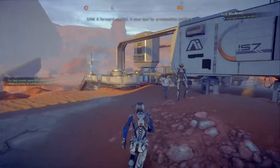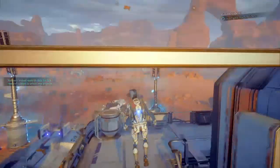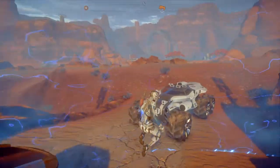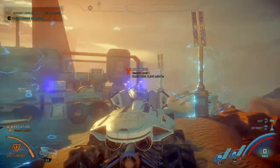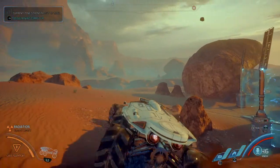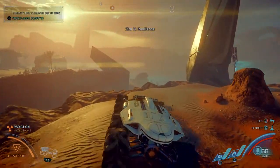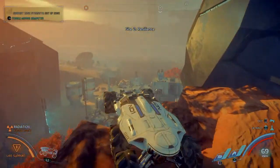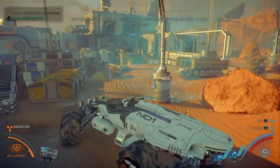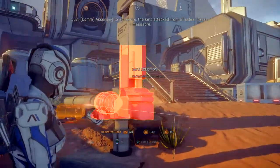A forward station. A vital tool for prospective settlers. We'll need to place more once we're farther out. Radiation levels increasing. Looks like a war zone. According to survivors, the Ket attacked from all sides. It was a massacre.